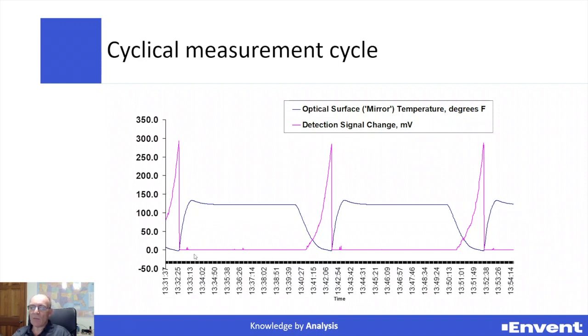Now if we look, the purple cerise line is the detection signal. So on a dry mirror, we've got this diffused value which is nothing. But as the mirror temperature drops, we get an increase in a millivolt change. So we're getting a detection rise in the lack of signal from the diffused mirror. So it's like an inverse measurement. Our signal goes up as we get less measurement.